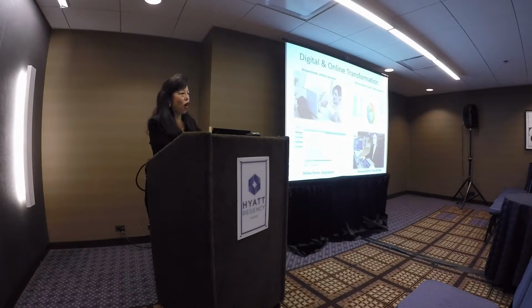So for our folks that are still dealing with paper, you see that clean desk and that smiley face, that's kind of what we really want to have you be doing, is focus on more online activities and not process paper, but be a lot more productive and efficient.